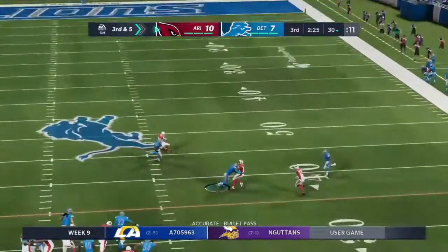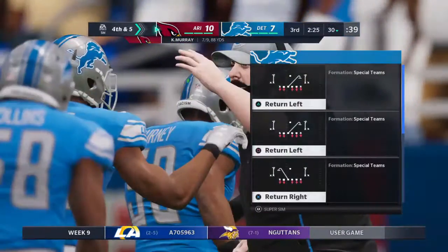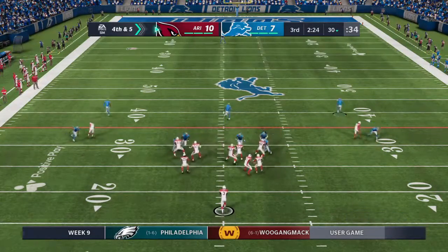From the gun on 3rd down, Murray. And that's going to be incomplete. The coverage too good there. The contact popped the ball free, and it's 4th down. And that's a really good job there defensively.